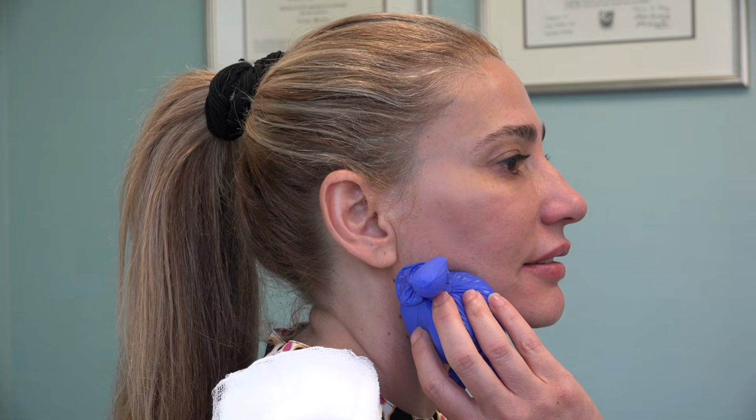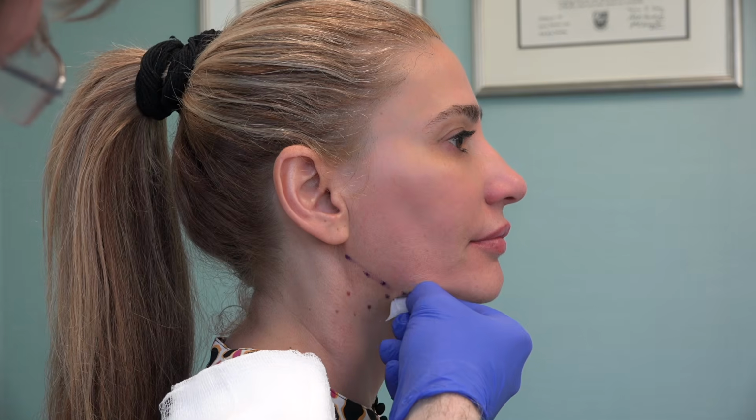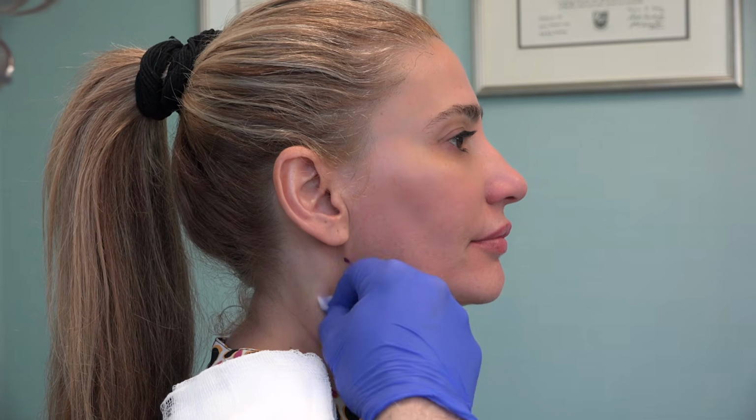Ice is applied to provide local vasoconstriction, to improve comfort, and to minimize the risk of bruising. The skin is then prepped with alcohol, and the Botox is gently placed with a very small needle. The exact location and depth of placement of the Botox is extremely critical, and the injector must be well versed in the nuances of the local anatomy.